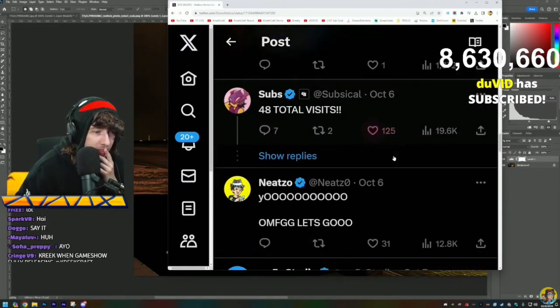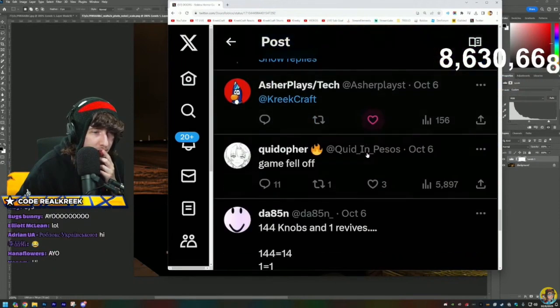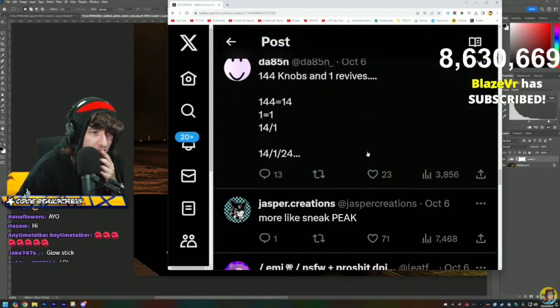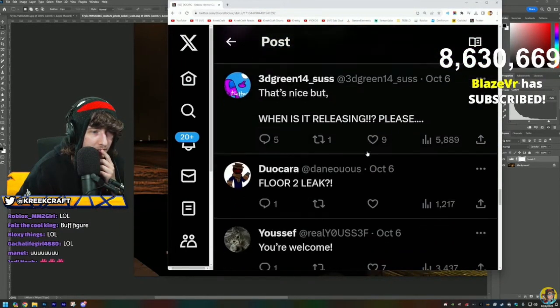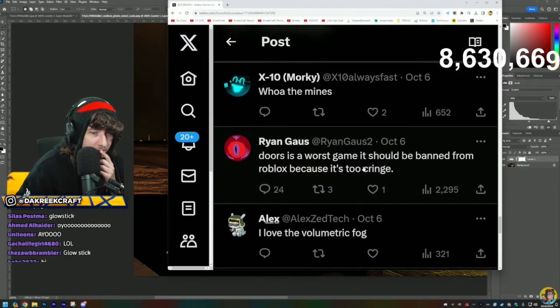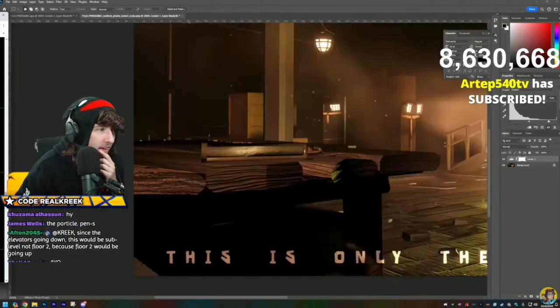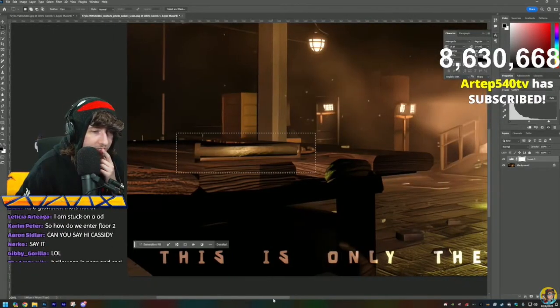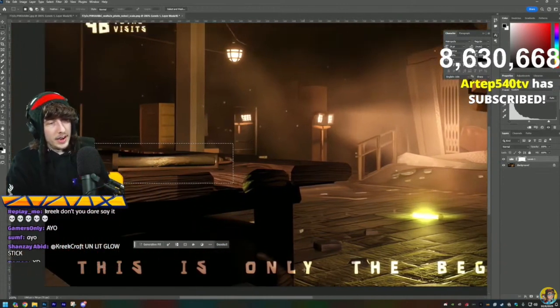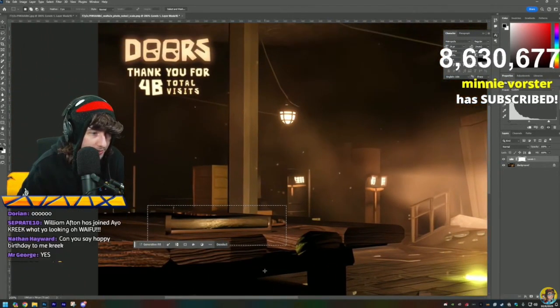4 billion finally update. 4 billion. Let's go. I've been dreaming about this moment. Let's see. Sneak peek. Got a little creek peek going on there. Could be a glow stick. It could be. Volumetric fog. Oh, yeah, there is fog in here. So maybe there will be fog in the actual game. I actually don't know. We know figure is going to be a part of it, obviously.